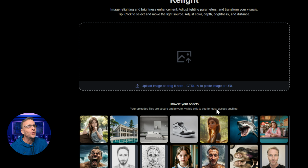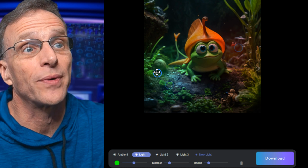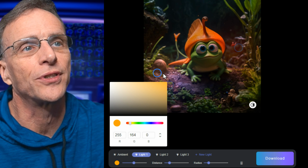Let's talk about relighting. It allows you to digitally relight your image. Let's just choose an image that we'd like to relight. When we load the image up, it starts off with some default lights, which you can see the effect of as I drag them around. When you select a light, the settings for that light show up down here. So as I click this around, you'll see that it's a green light, which I could change the color of just by clicking that and choosing it over to orange.